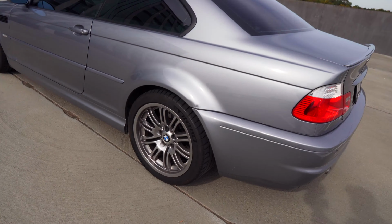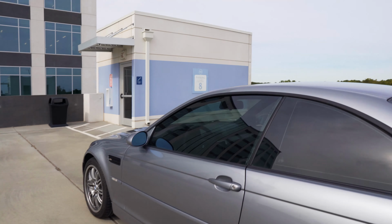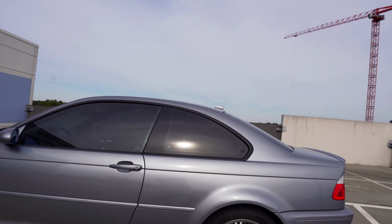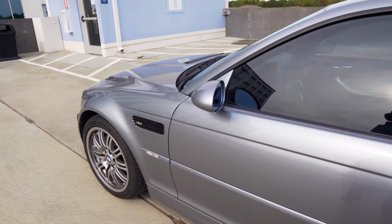aftermarket CSL trunk. We also have this ding right here on the driver's side quarter panel, but for the most part the body is in pretty good condition. I'm not sure what tints these are. My boy Jay, he's telling me that he thinks the rears are probably 5%. They look really dark. I literally can't see through them, so he probably is right. And these are probably like 35s, so you can still see inside the car more or less. But I'm not a huge fan of tints. I'm probably gonna end up going the fishbowl look, because I love the fishbowl look. And then we'll just, I don't know, I'll figure something out from there.